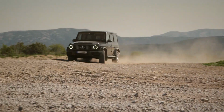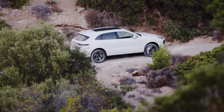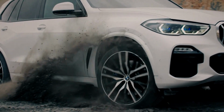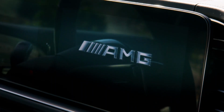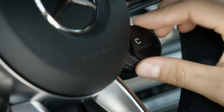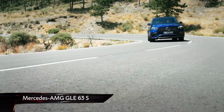Throw it around and you'll notice the sharper steering and better brakes, but it's not as car-like as a Porsche Cayenne Turbo or BMW X5M. Speaking of which, those looking for a fast SUV are spoiled for choice at the moment. And it isn't just Porsche and BMW that offer alternatives to the charismatic yet ultimately flawed G-Class. Mercedes itself has another V8-powered luxury SUV, the GLE 63S.